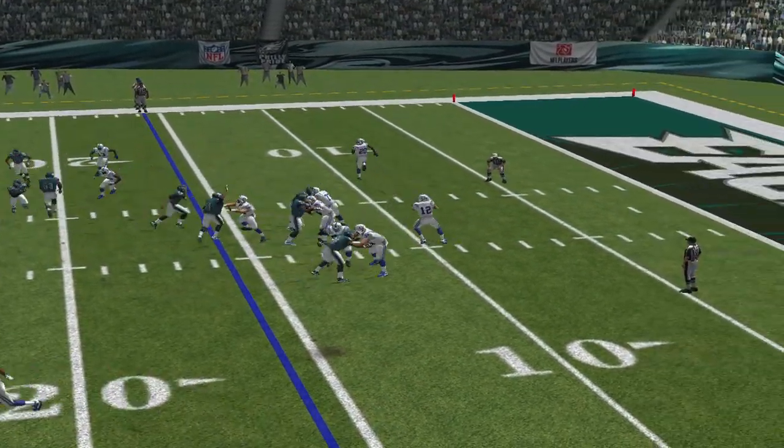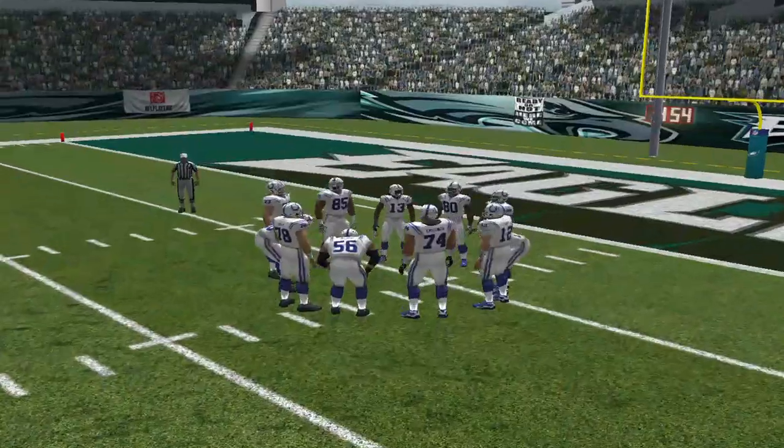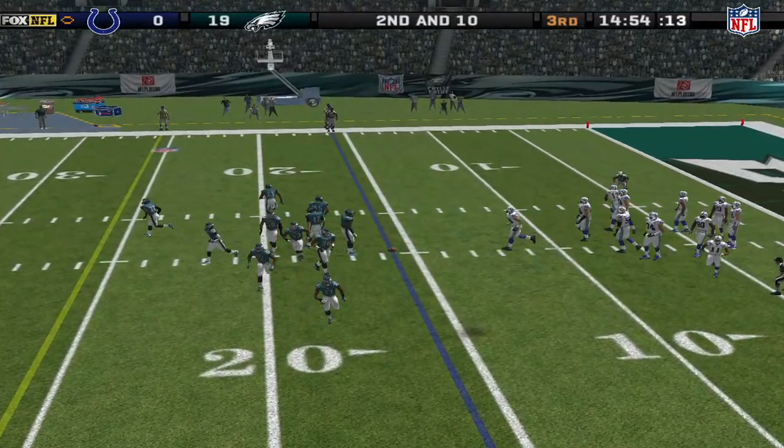Pass play here on first down. Throwing. The pass falls incomplete. They can't complete that short pass, and it's second down.